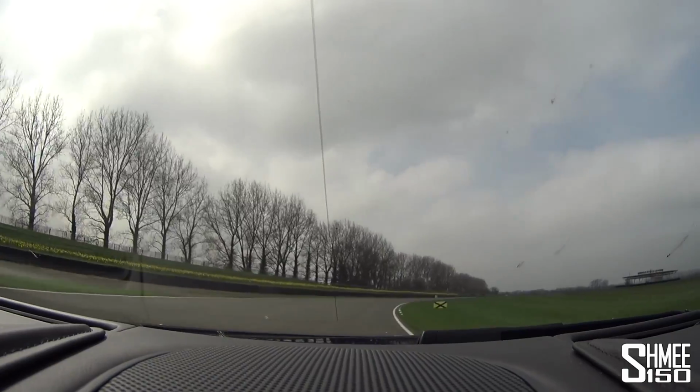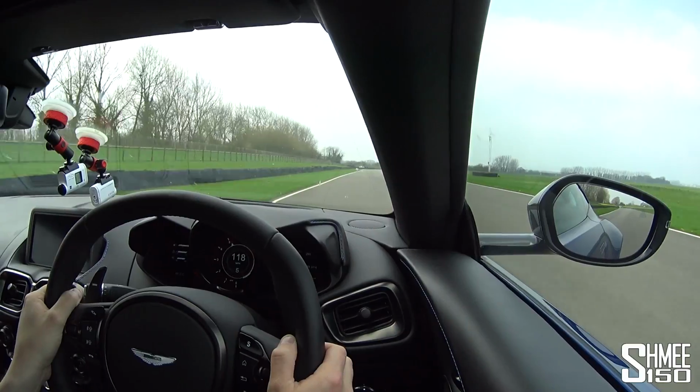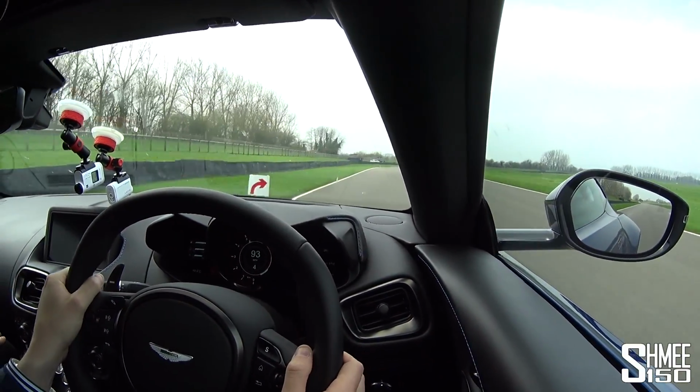Then let it come out, and then back in a little bit more, and then accelerate. So you can feel that more than enough power, more than enough torque. Brake here, that's it. Back on the power a little bit.